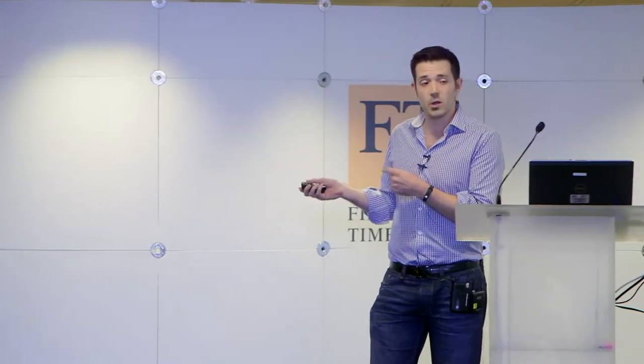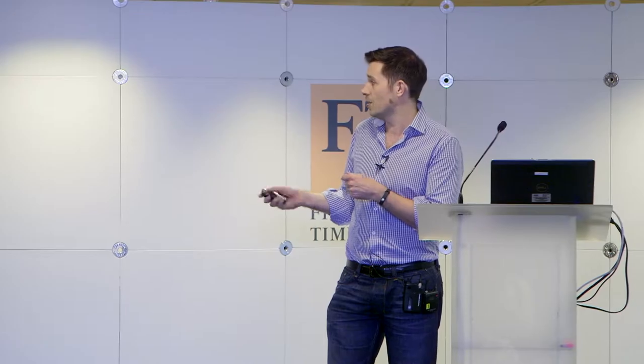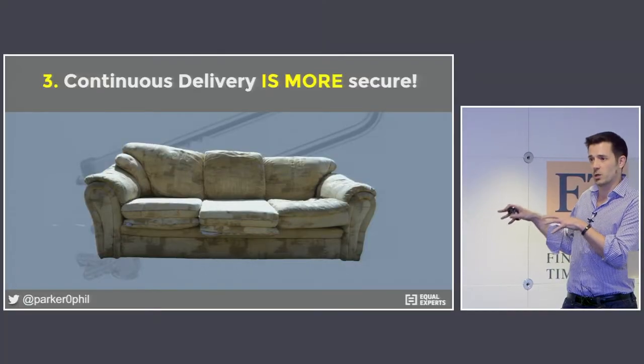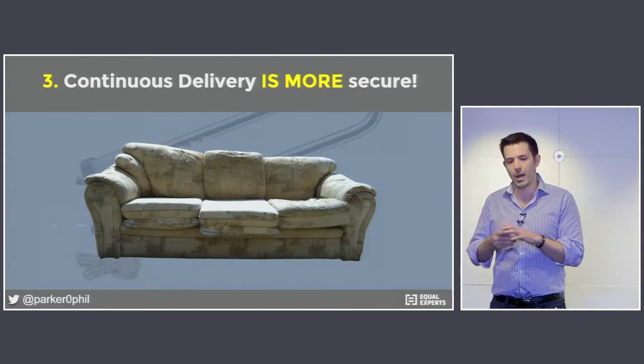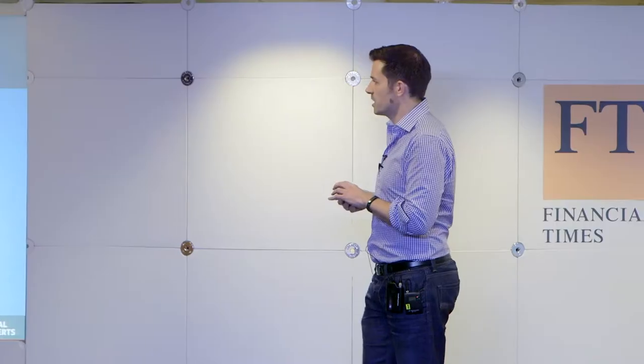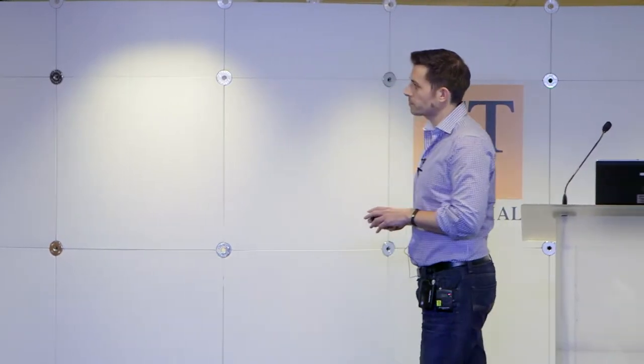What I'm about to give you here is a tenuous metaphor: like coins down the back of an old sofa. Whenever you've got handoffs or boundaries between sections of teams is where quality issues hide, and security is just a subset of quality. So continuous delivery is more secure because we have cross-functional teams that own features from end to end.